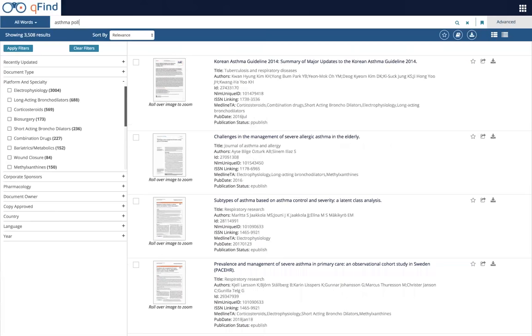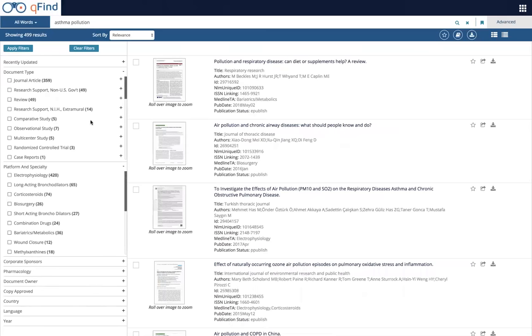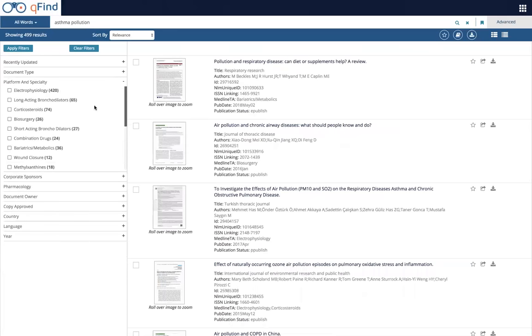And you can keep doing this, right? So for example, I'm interested in looking at the results of asthma being caused through pollution, right? So I have these different specialities and these different documents that I can basically go and take a look at.